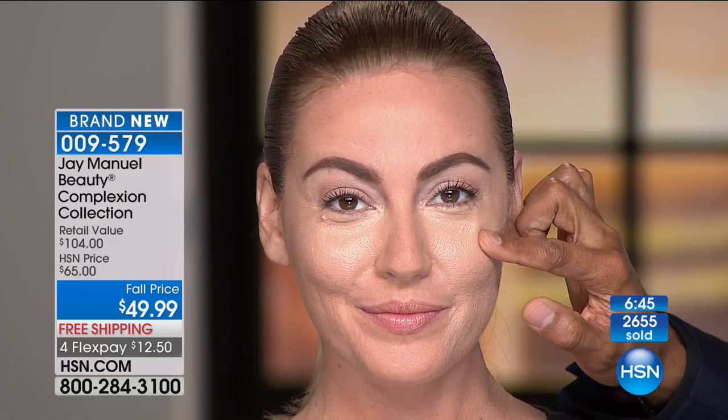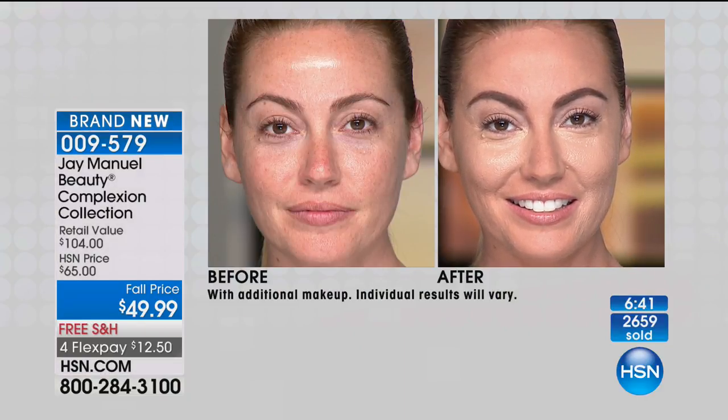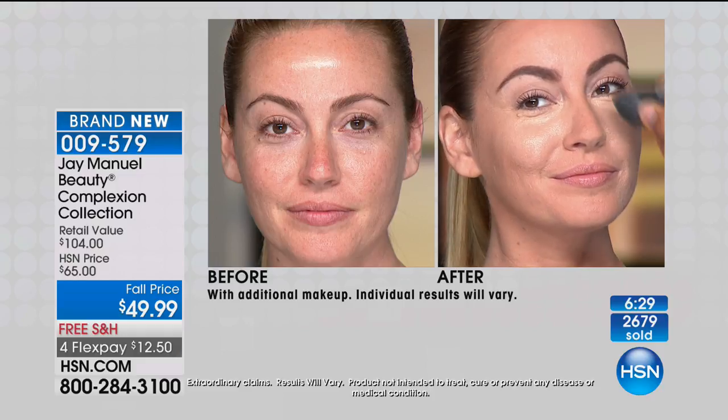And remember, this is self-setting. So this self-setting, it's not going to migrate. It's not going to feather. It locks, but it still blurs. No powder. Because if you've ever put any kind of concealer on and then you don't set it with powder, what ends up happening? It rolls into those lines. I struggle with that all the time.